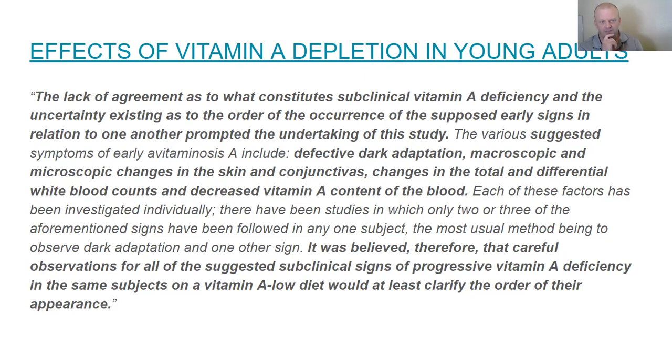Each of these factors has been investigated individually. There have been studies in which only 2 or 3 of the aforementioned signs have been followed in any one subject, the most usual method being to observe dark adaptation and one other sign. It was believed, therefore, that careful observations for all of the suggested subclinical signs of progressive vitamin A deficiency in the same subjects on a vitamin A low diet would at least clarify the order of their appearance. End quote. Do you understand how much confusion they're saying is going on there? Some of the key words: lack of agreement, uncertainty.